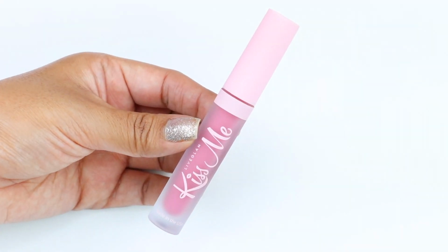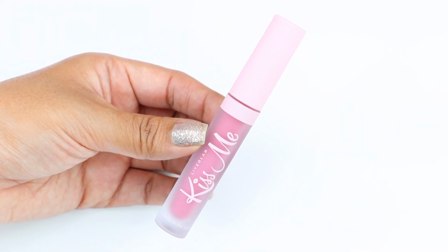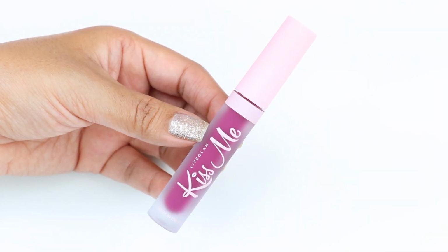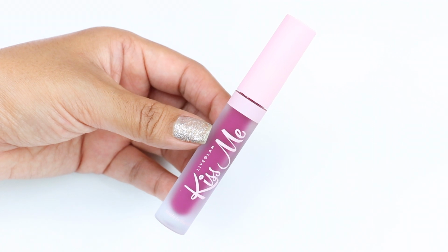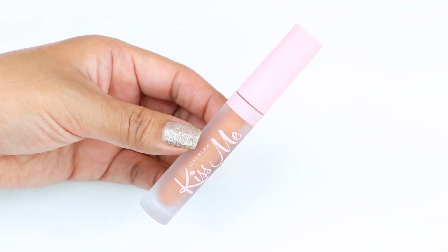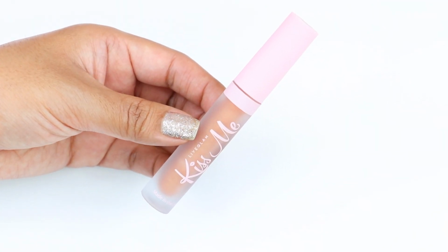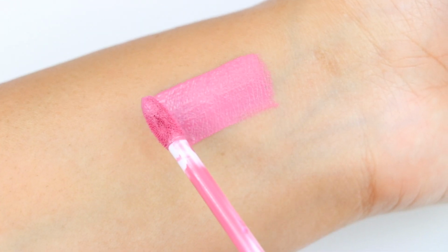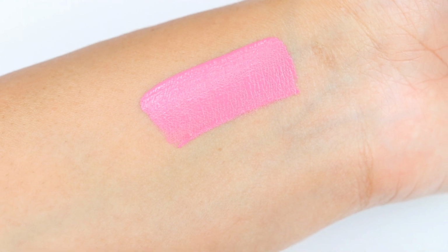I felt that the formula was comfortable on the lips. I also liked this month's packaging. It has a baby pink lid with a frosted tube. The lipsticks were very pigmented. The gloss was the one that I wasn't very impressed with. I think you can hardly see the specks of glitter, even though it was comfortable and it was not a very sticky gloss. So this completes my Octoly haul.